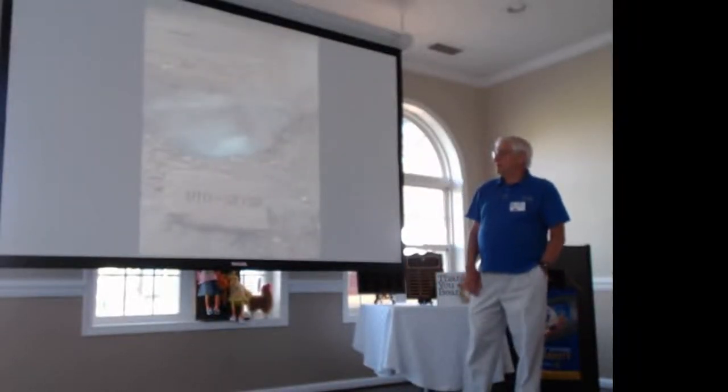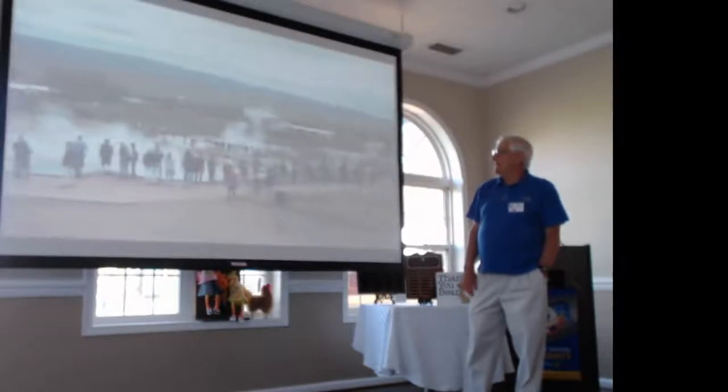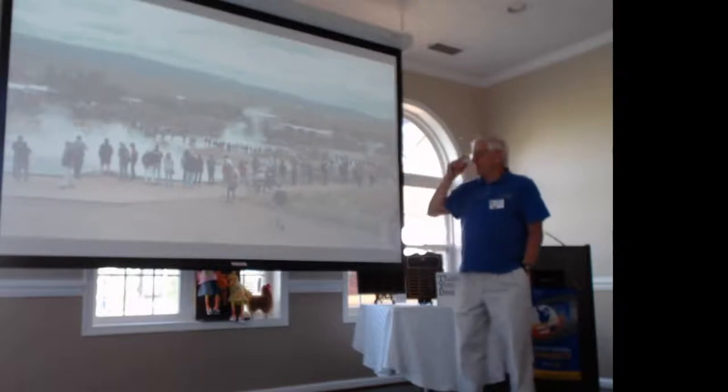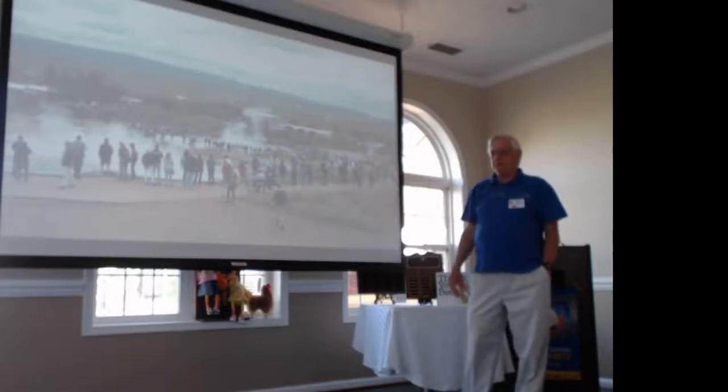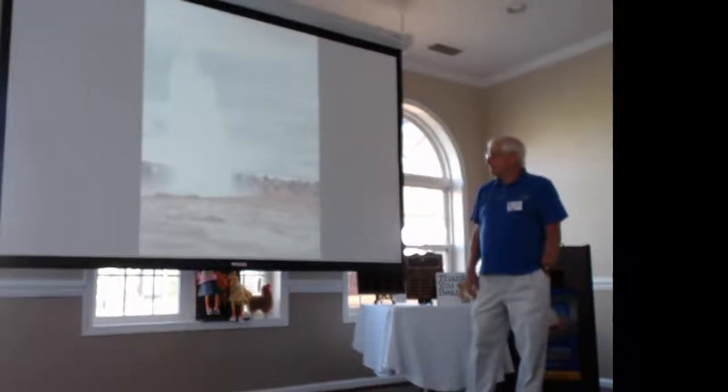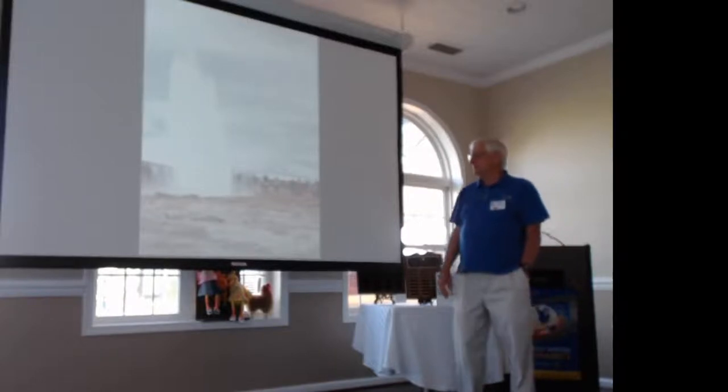This is in a geyser area. Notice any place you see steam coming up, then people standing around waiting for it to go. Here's one that it's like the whales. I'm going to get a picture. This water is 200 degrees out of these geysers.